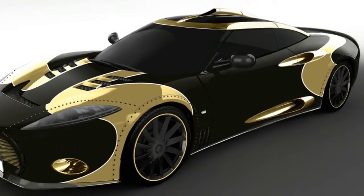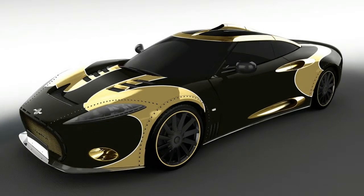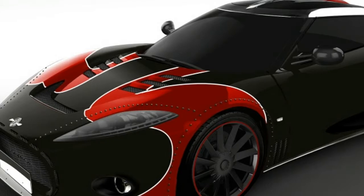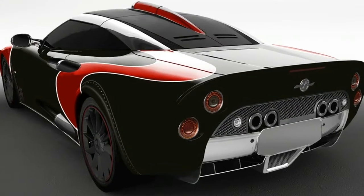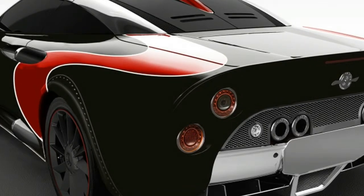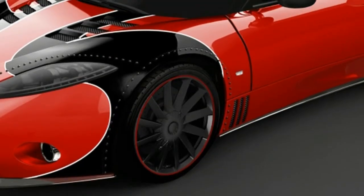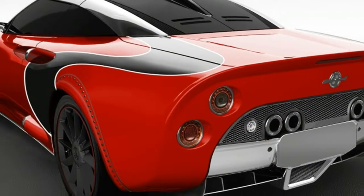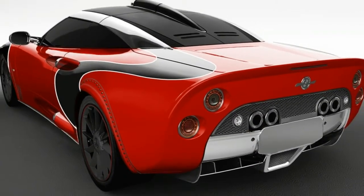The name of the specification isn't the only thing that references Spyker's race cars. Each of the three final cars will have a paint scheme similar to those vehicles with contrasting S stripes. One car will be black with red stripes, another red with black stripes, and the third black with gold stripes. Each car will feature a matching interior.